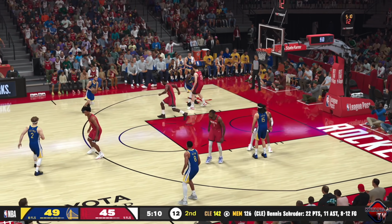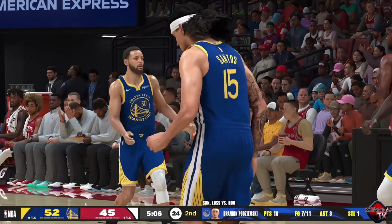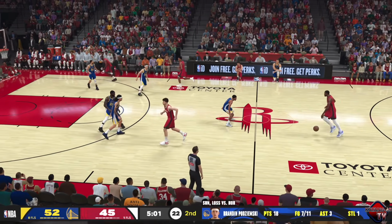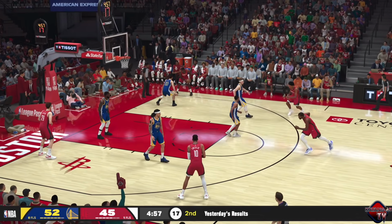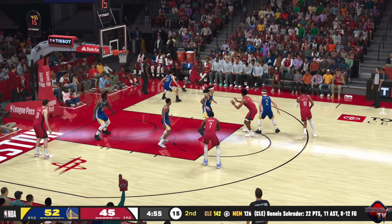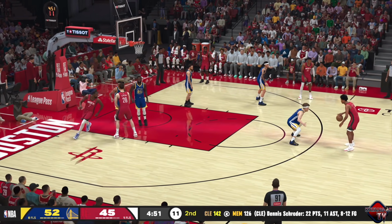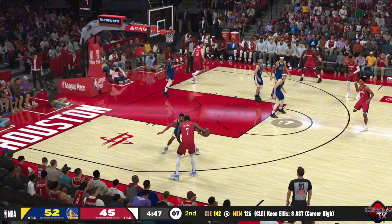Now here's Podziemski. He had an 18-point outing in their last game against Houston. Drills it from deep. Wow, 5 consecutive threes. This defense looking very frustrated right now. Thompson outside. Smith outside. Here's Thompson. He had an 18-point outing in their last game against Golden State.